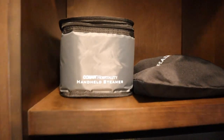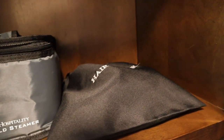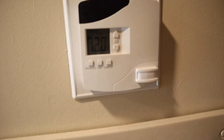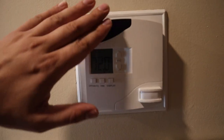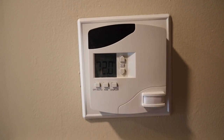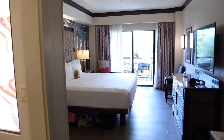In here, you got your handheld steamer, hair dryer, and a safe, and plenty of storage. And this is a sliding door. Extra pillow up here. And pretty good closet space. Goes pretty far back. And if you're interested in the thermostat, it is right here. And I think that's on a sensor. Yep, there's a sensor here. Interesting. Into the main room.